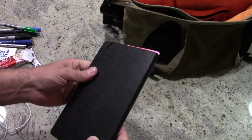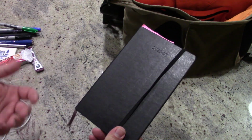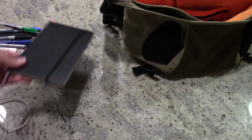They've got kind of a waxy cover. They're kind of weather resistant. And again, that's a Moleskine, just a daily planner. It's a real thin one. And if you look on eBay, I bought this one brand new without the plastic on it for $8, but it was new inside. Somebody bought it, opened it, didn't like it, and I picked it up super cheap.